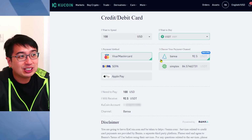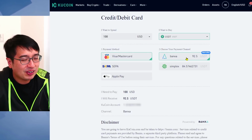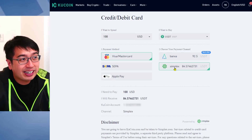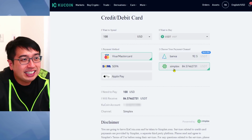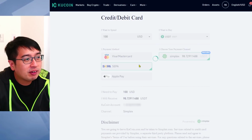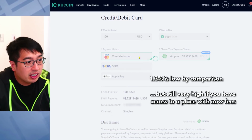And these rates differ, so if you use Banksha, I don't know if I'm saying that right, it's a 7.5% fee. If you're using Simplex, $100 of USDT is gonna cost you 15.5%. That is very high. Apple Pay is about 7.5%. SEPA is like 1.3, that's pretty good.